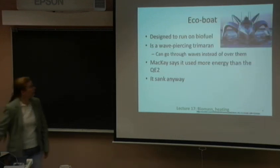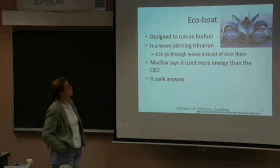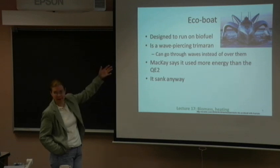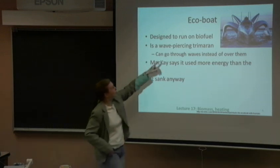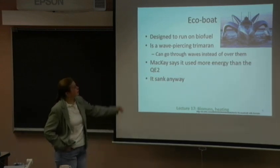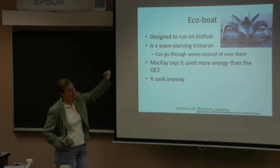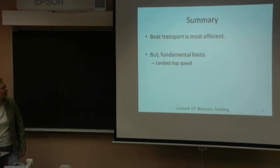Here's another one called the EcoBoat that he talks about in the book. This was designed to run on biofuel, and there was actually a little sensationalism. He said runs on human fat. The guy actually did some liposuction on himself or had it done and saved that fat and made a little bit of fuel and put it in that thing along with a lot of other fuel. This thing is a wave-piercing trimaran, so it's got 3 hulls that pierce the waves. So it can go through waves instead of over them, but McKay says it actually uses more energy than the Queen Elizabeth II, and anyways it sank. So we don't have to worry about it anymore, but just for completeness I wanted to throw that in.